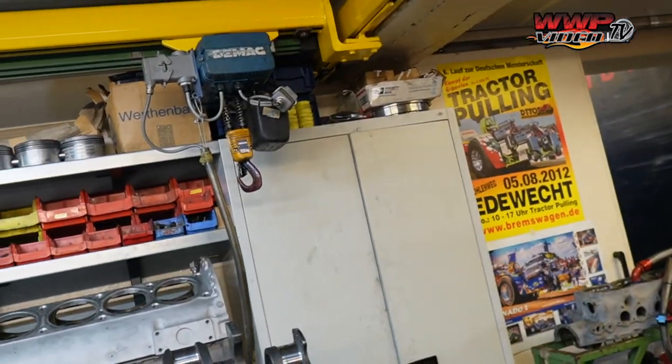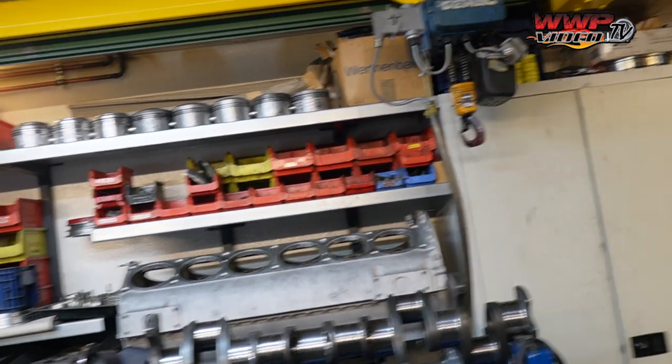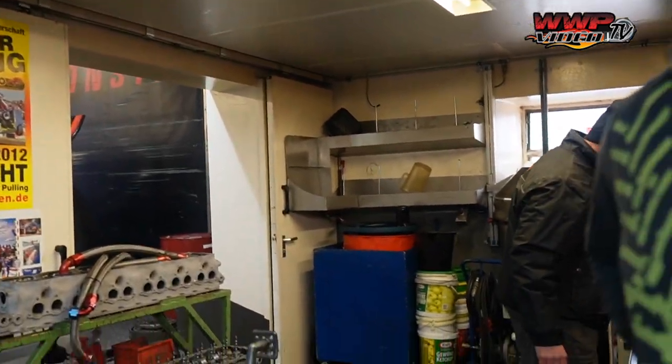All right, good. I think we have a good overview. Maybe we can go a little bit to have a short impression of the shop next to the pulling area, so you can see where we build our parts. Good idea, a short view. You show us around, I follow.